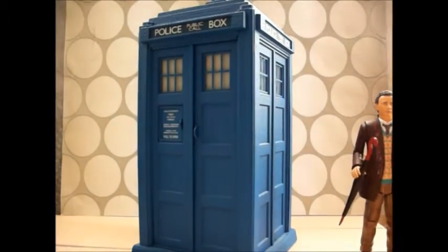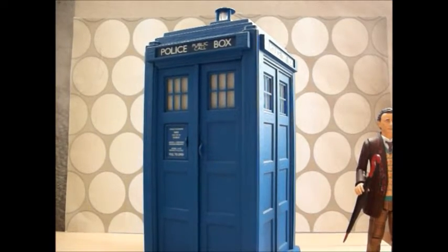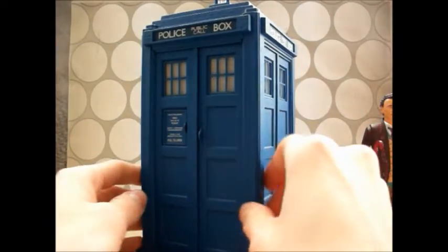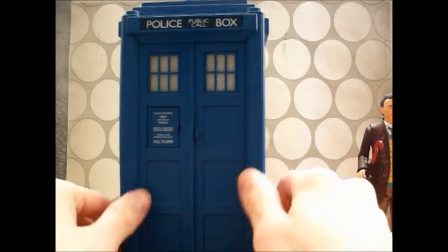The other cool thing is, I'll just tilt it up so you can see it, the lamp also lights up when it takes off and lands as well, which is very, very nice. So the detail is fantastic on this TARDIS. It's painted in the light blue as it was in the 80s.